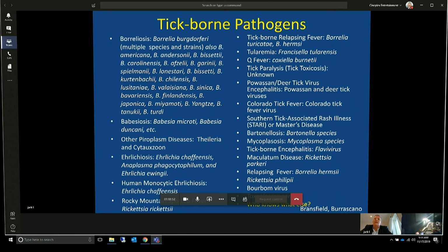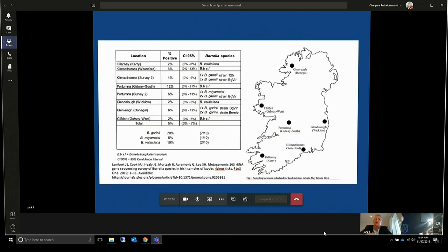The original strain that was discovered was Borrelia burgdorferi sensu stricto, but there's lots of other strains of Borrelia all over the world, including some strains that are not picked up by the current antibody test. Recently described was Borrelia miyamotoi, relapsing fever borreliosis. We don't know if it's there until we start testing, and we haven't until recently started to test.